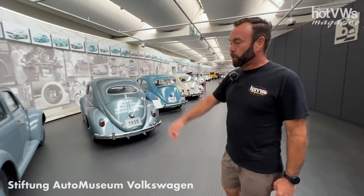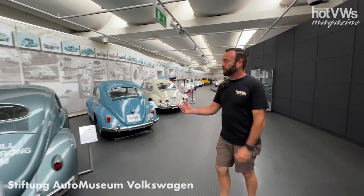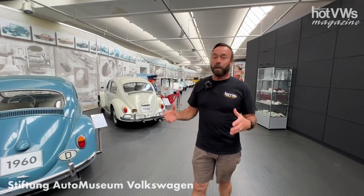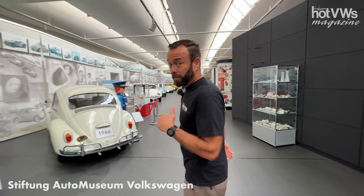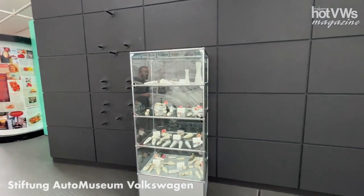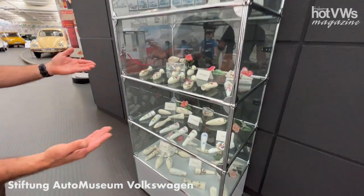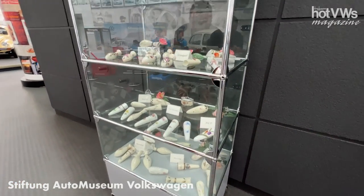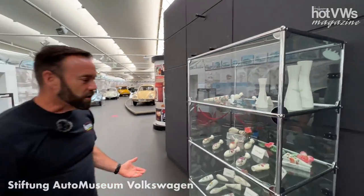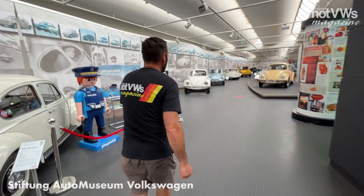Look at this beautiful 43. Obviously you've got all these different models from 43, 55, 60, 66, and all of the pictures, all of the history. If you ever get a chance to come, you've got to come to this museum and just soak it all in. As soon as you turn around and start seeing something, you think to yourself, wait a minute, I didn't know. Like these Bud vases, for example, look at all of the different models and just the different styles. The makers, I never knew there were so many. It's just incredible. So let's keep going over here.